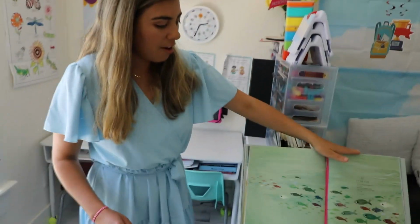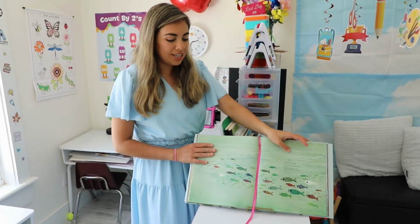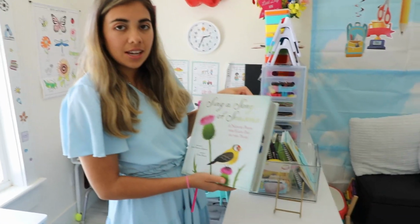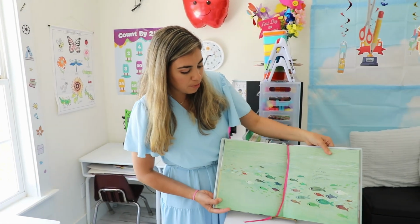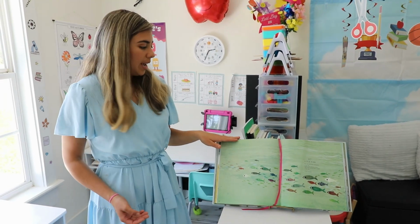And over here I have the reading station. This book, I reread it daily, and this book's name is Sing a Song of Seasons. It's a 365-day poems book. So it's really great. Each day is a new poem from the book. It's brand new. It's exciting, and they're looking forward to it every single day.